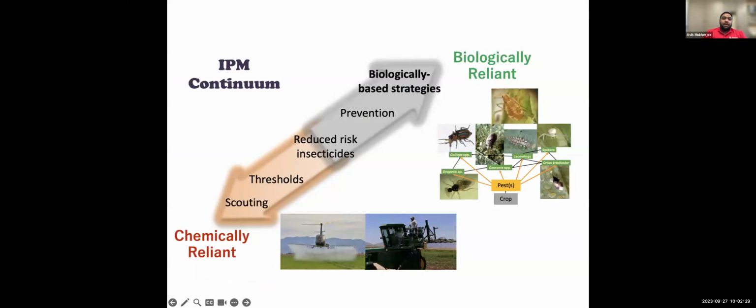So what is IPM? IPM is integrated pest management, where we combine chemical prevention, biological prevention, management practices, and mechanical practices to control the pest population. In this IPM continuum, we go from chemically reliant to biologically reliant. We are targeting to be biologically reliant in the future. There are many steps from chemically reliant to biologically reliant.